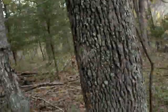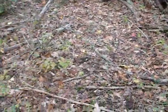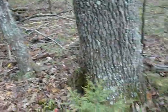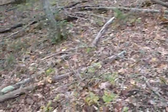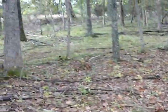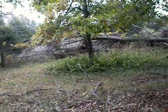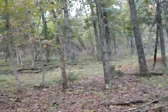Nice oak tree. Haven't seen a lot of acorns. Hopefully there'll be several more in the ground by then. Maybe I'll get lucky. But this is the best I've found so far. Considering all the storm damage, it's about as good as I'm going to do, I think. A lot of work to do to get it cleared up, but we'll see.